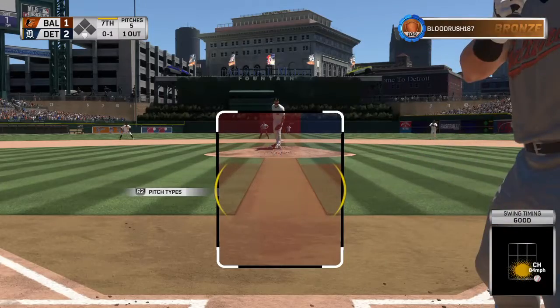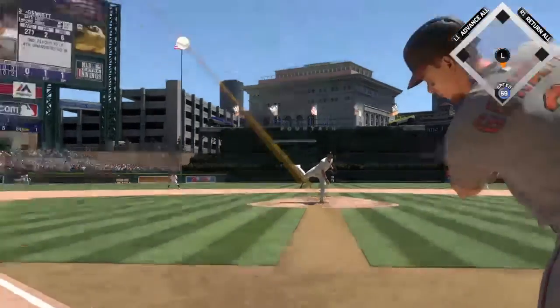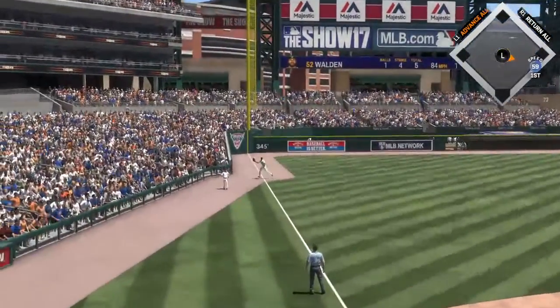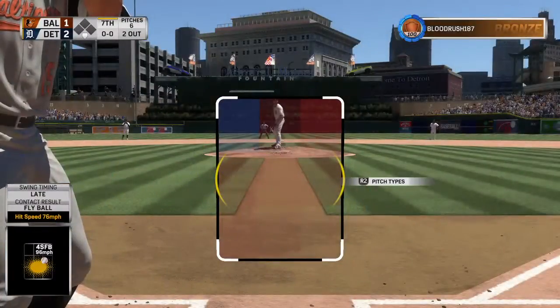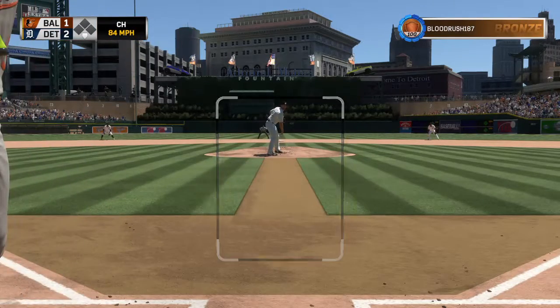Scooter Gennett is in for the third time as he swings and misses at that one. It's 0-1. Now a ball hit in the air, but in play perhaps down the line. And he's going to make the play over toward his right, and there are two away now. Up next for the Orioles, digging in once again, Rendell Gritchick. A hit in 2 tries so far.